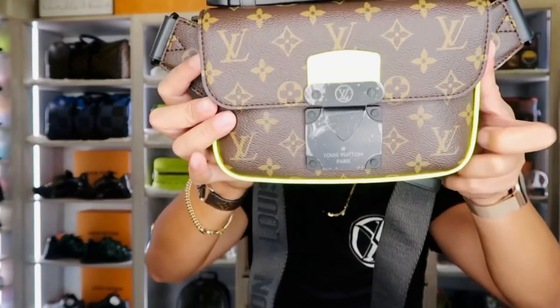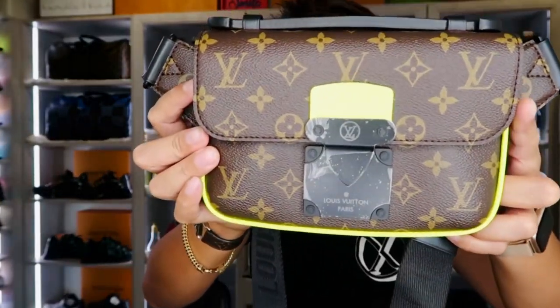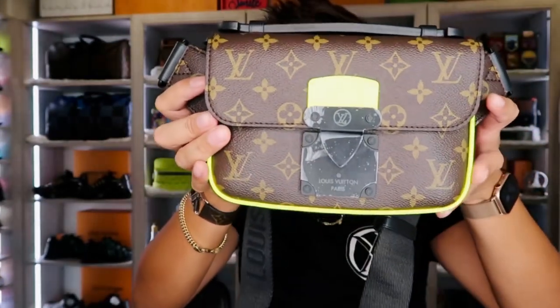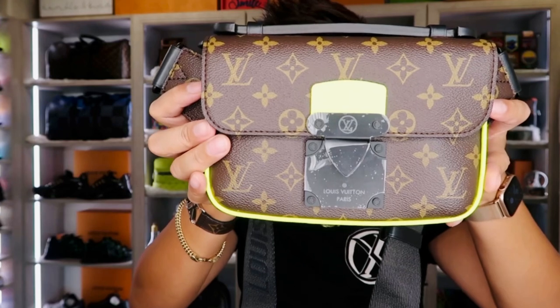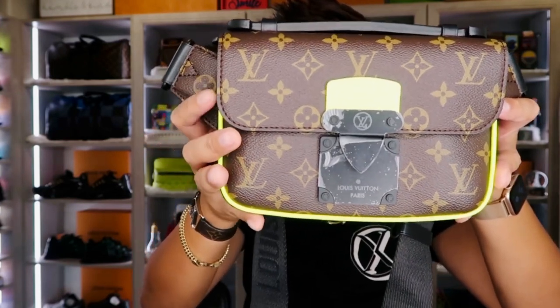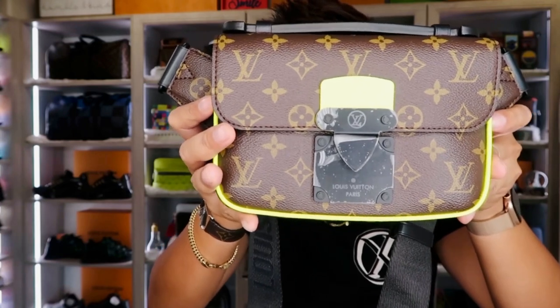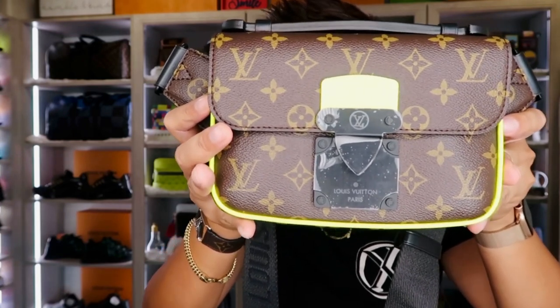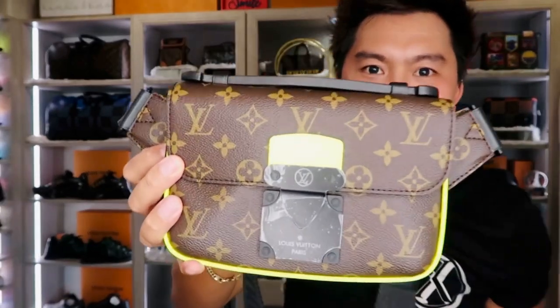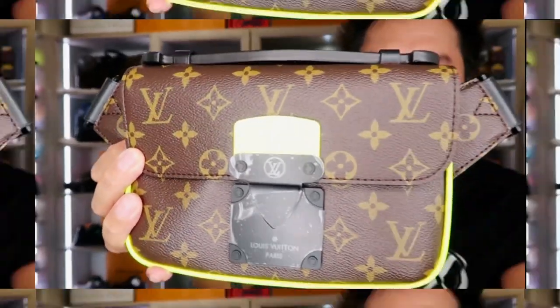It's super heavy, guys. Okay, so according to the website, this one is 8.3 inches in length, 5.9 in height, and 1.6 in width, you guys. Monogram Macassar coated canvas with the epi leather trim and lining, guys. Okay, so it's epi leather. Pretty cool. Look at this.